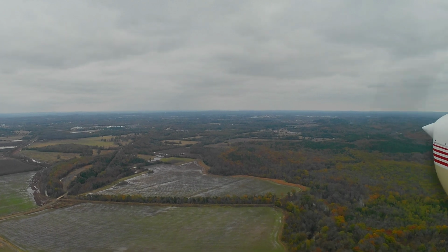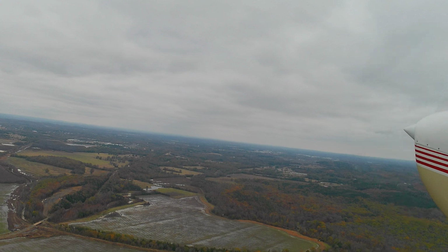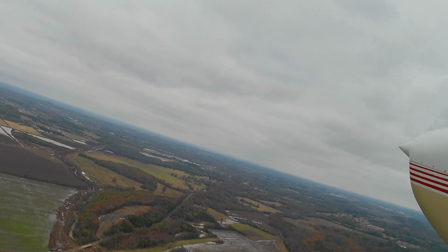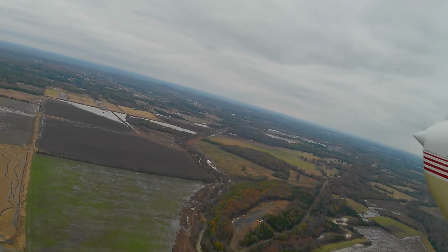Conway traffic, 7003 Golf, turning left crosswind, departure to the west. Conway traffic. Ooh, I like that call. That was very professional. That ceiling's at 2,000, but that's around this area, so we'll have to keep our eyes open.